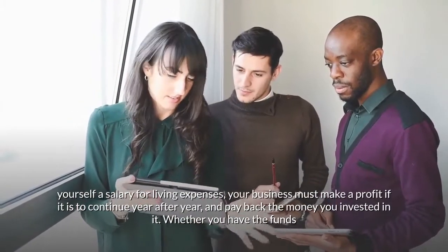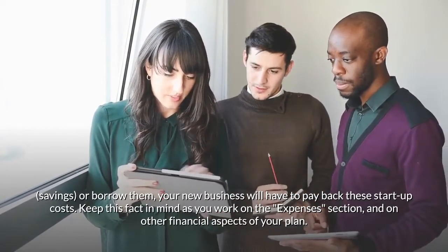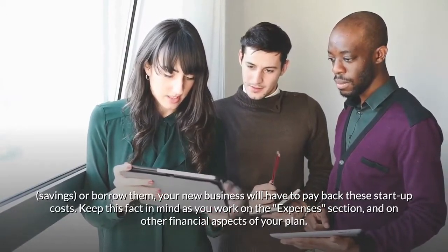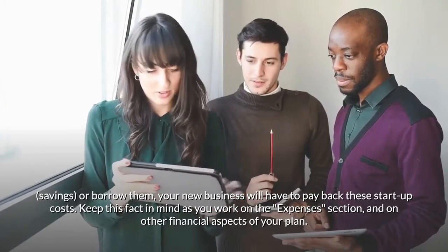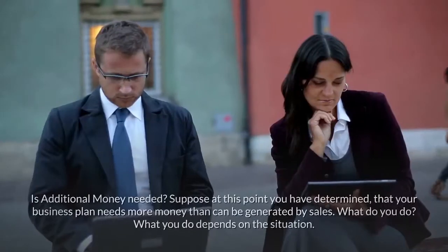Whether you have the funds, savings, or borrow them, your new business will have to pay back these startup costs. Keep this fact in mind as you work on the expenses section, and on other financial aspects of your plan. Is additional money needed?